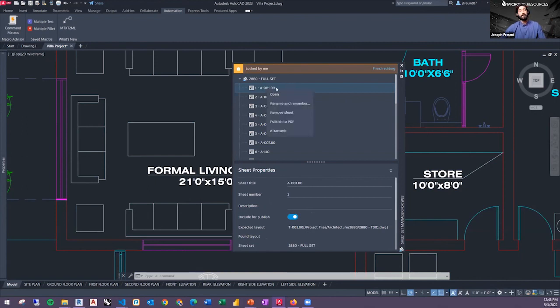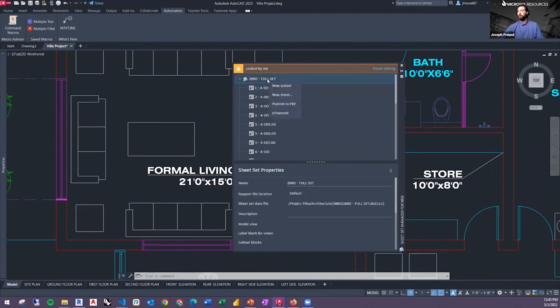Now, if I right click any one of these sheets, I can open that. That's a familiar feature. Rename and renumber directly there, remove it, publish that single sheet to a PDF, or I can e-transmit that single sheet. I could do it with a full set by just coming up here and e-transmitting from here, or publishing the whole set from here.